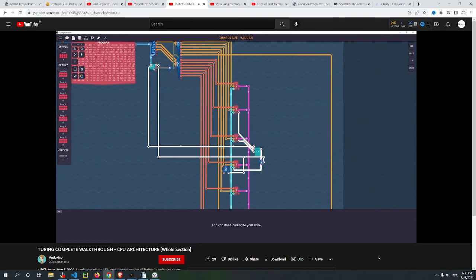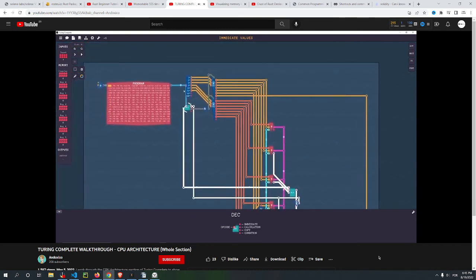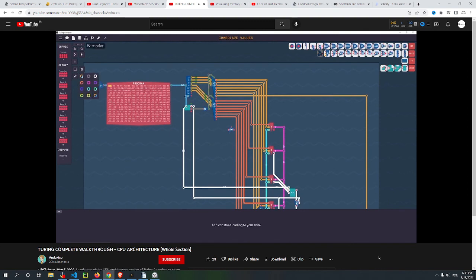So immediate is this top one. And in that case, I believe we just use a byte switch. We'll give this the green, connect that to the bus, and run this bit down.